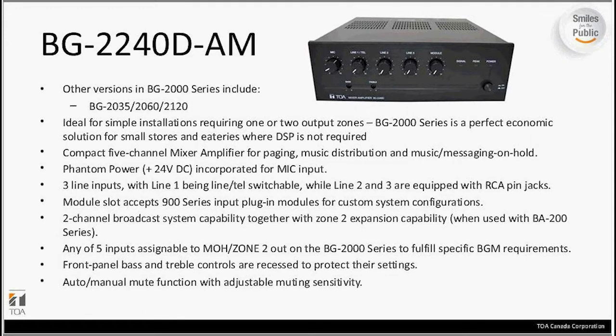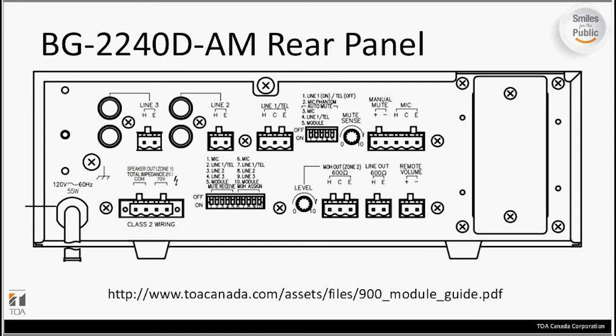On the BG2240, back to that as well, there is auto or manual mute function, which is adjustable on the back of the unit as well. And we can have a quick look at the back of the unit here. We'll change the page. There we go. So looking at the back of the unit, as you can see, you've got your 900 module slot over here for input expansion.